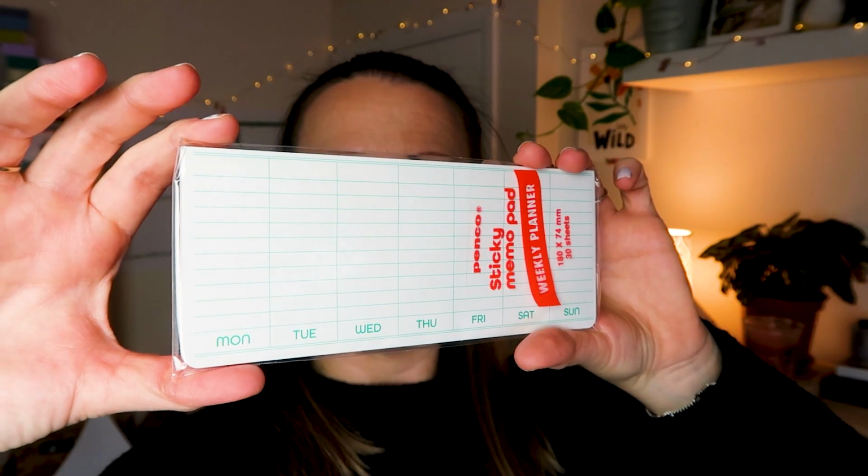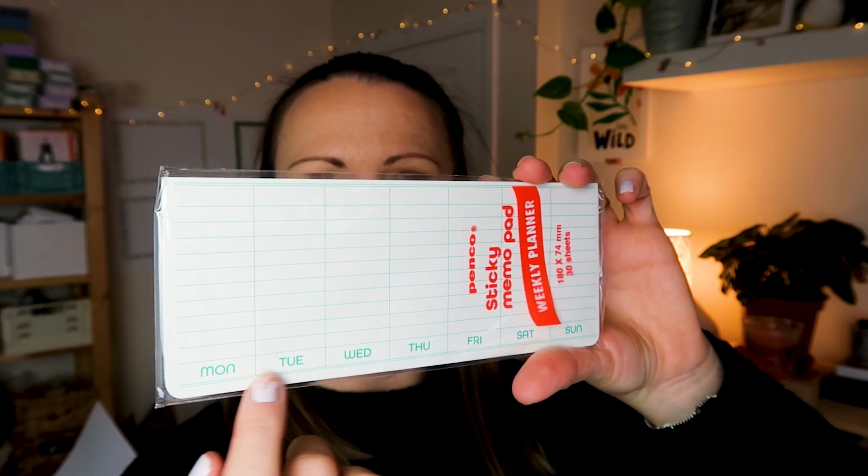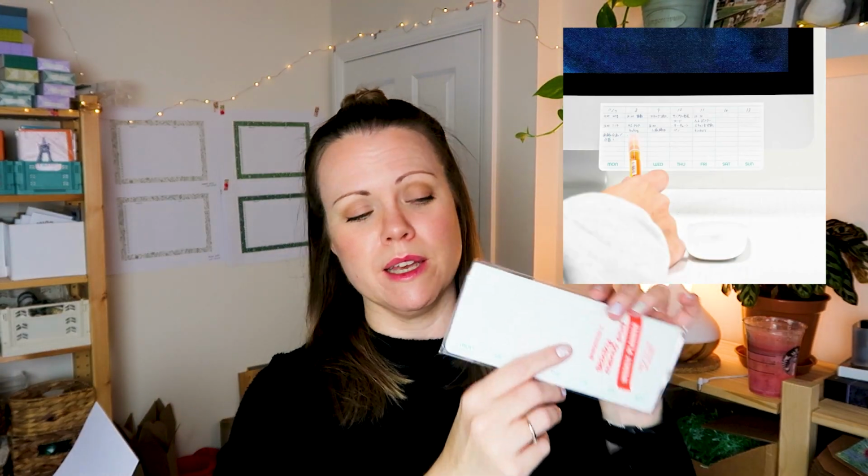You get 30 sheets per pad, and you can see they've got Monday to Sunday. The white ones have a green font and lines, and they're sticky on the back, so you can attach them to your monitor. I just think these are super handy. I thought these would be really handy if you want to see a weekly overview and you want to put it on your monitor or stick it in a planner.